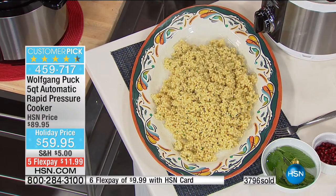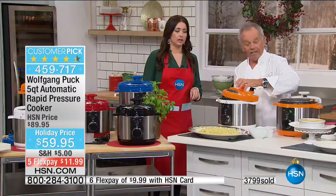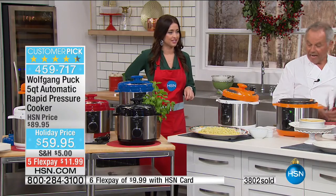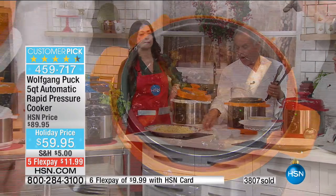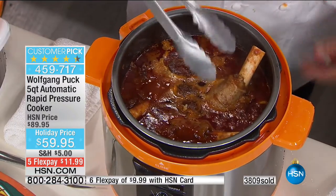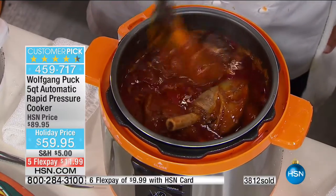And here we have some Moroccan-style lamb shanks. In Morocco, they use a lot of lamb and mint and pomegranate and almonds and so forth. And that recipe has dates in it, too. I add dates to it. Why?